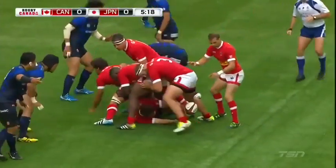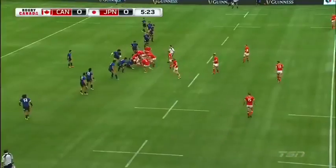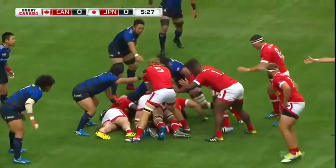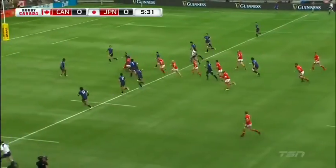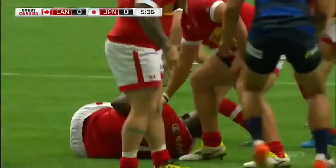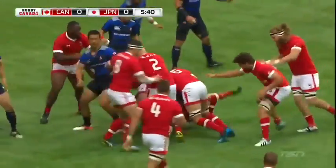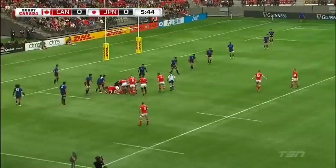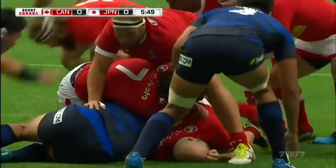Harris is hit hard after two quick steps. Canada content to chip away. And a nice run. Rumbling down is Rumble. Past Sears Duru now, past the 22. A great rumble by the number 7. And Canada with the first threat here, deep in Japanese territory.